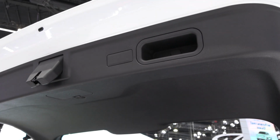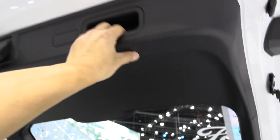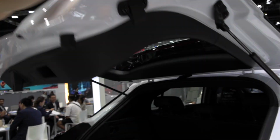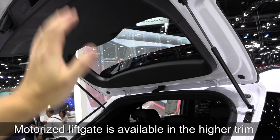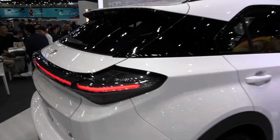Wait, huh? This is weird. Usually the button would be here to close the trunk. How are you supposed to close the trunk? You just have to pull it. Wait, it's not motorized. It just has high pressure to go up, but then you have to pull it down quite hard. Okay, that's interesting.